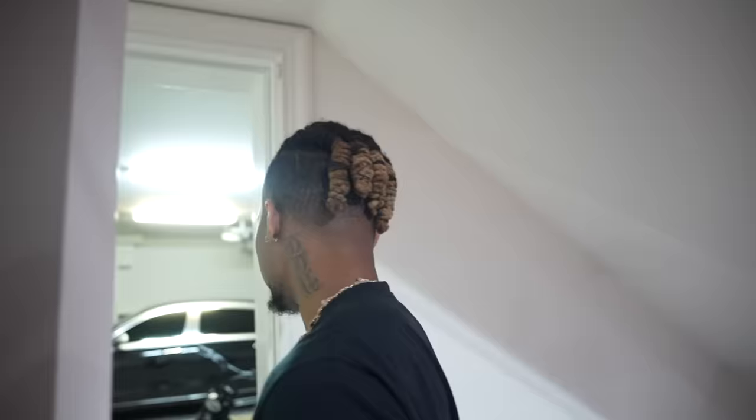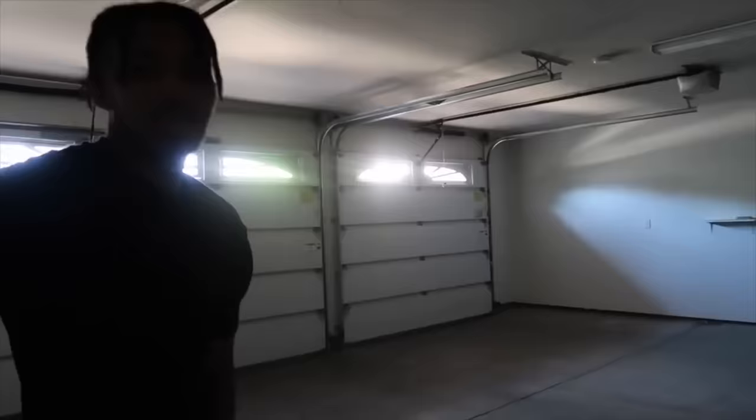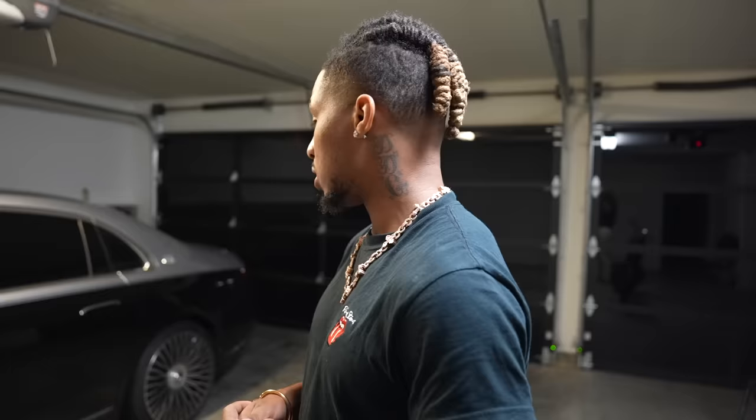Cool. Now, my garage. The garage is pretty self-explanatory, not much going on in here. Only got one of my vehicles. A lot of y'all don't know this, but I sold my Lamborghini and I also sold my Rolls Royce Wraith. So now I only have 3 vehicles, which is my Maybach, which I rarely drive, but when I do drive it, I feel like a boss. And my Rolls Royce Cullinan, which is an upgrade from the Wraith. I drive that more than anyone.